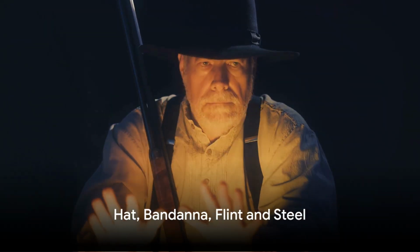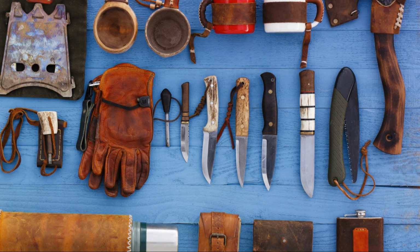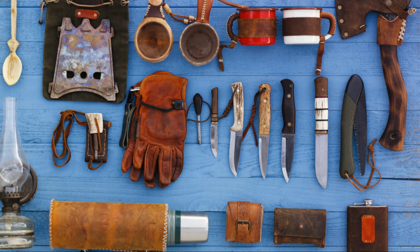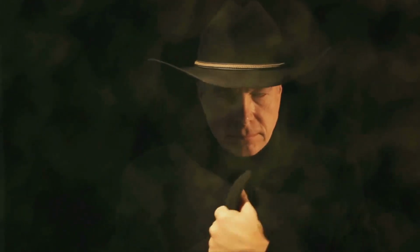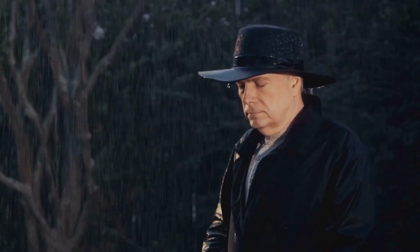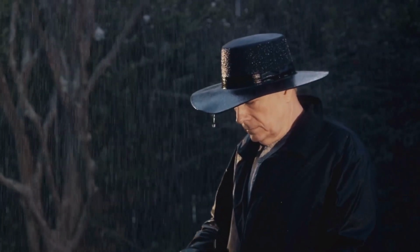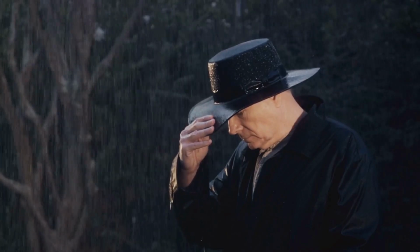Let's talk about some smaller but essential items: the hat, bandana, and flint and steel. Now these items may seem minor, but when it comes to survival, they can be lifesavers in a pinch. First up, the hat. Cowboys didn't just wear wide-brimmed hats to look stylish. These hats served a critical purpose, shielding cowboys from the harsh sun and pouring rain. The wide brim offered a sort of portable shade, protecting the eyes and skin from sunburn, while also helping to keep the rain off the face and neck during a downpour.